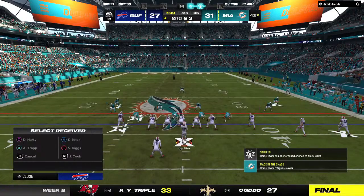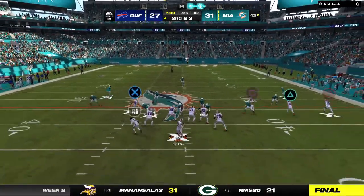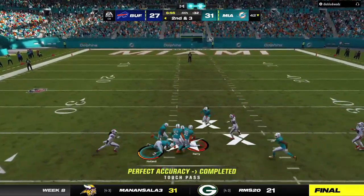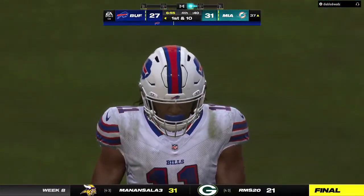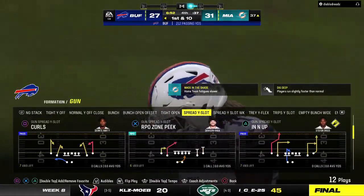From the 42-yard line, here's 2nd and 3. To throw, it's Allen. This is caught. It's Hardy. And he's got another first down as he's brought down at the Dolphins' 37. A gain there of 21 yards.